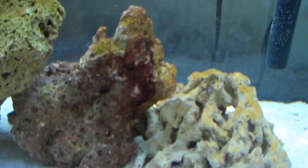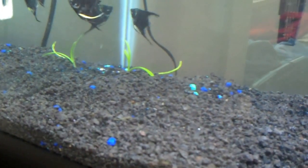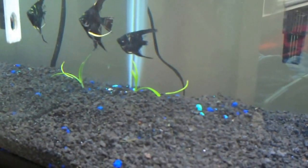The real reason I wanted to update you guys is because disaster struck on the discus tank. You'll see that there is no more discus. I woke up the other morning and they had cloudiness in their eyes, white spots all over their body. Their fins were starting to rot away, a little bit of fin rot. And so it looked to me like it was a bacterial infection.